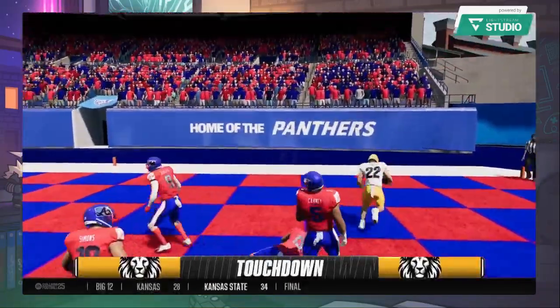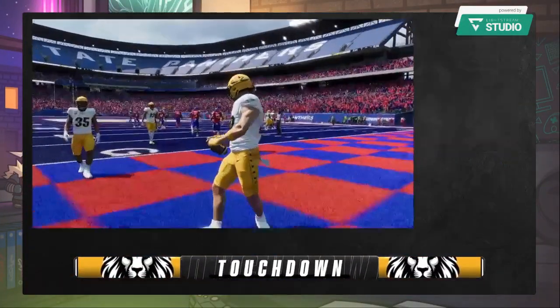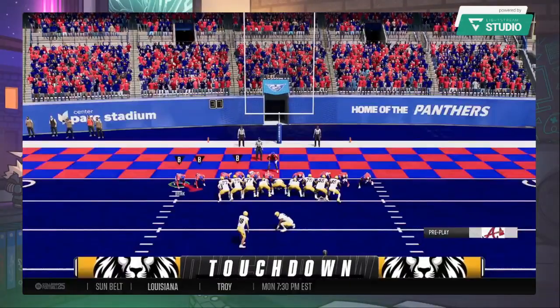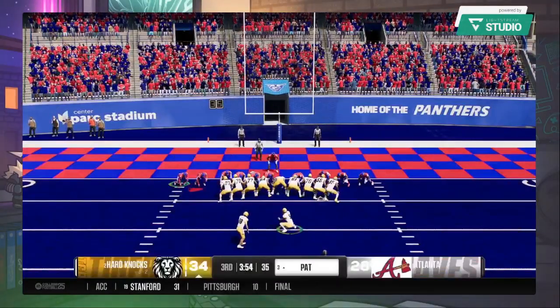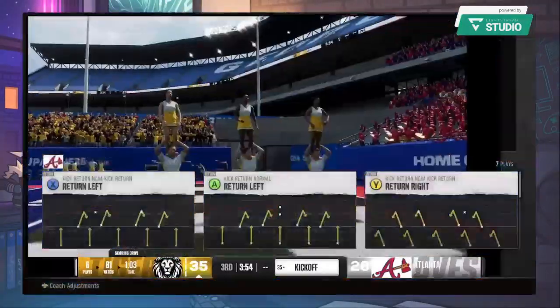Got space, looking to score. Chris, it's a great touchdown run here by this back, but the continuity of this offensive line was on display, and that's the reason he was able to get into the end zone. PAT puts him in front by 7.